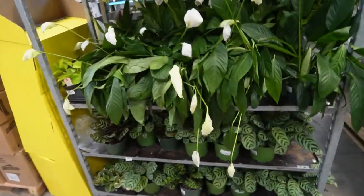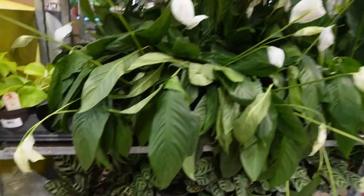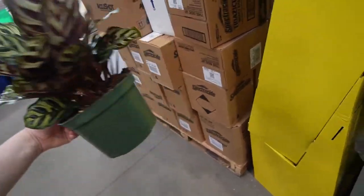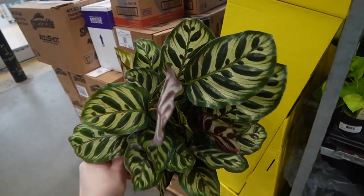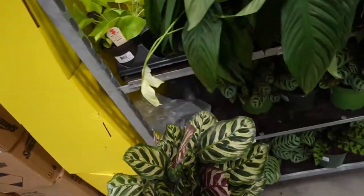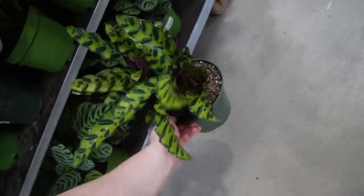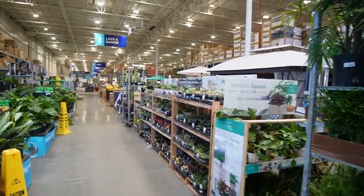And then rounding everything around, we have some thirsty peace lilies here. And then a bunch of Calathea. This is one of my favorites. This is Calathea ornata. This one is $14.98. I love this one. I don't know why. That one and Calathea Beauty Star are my favorite next to the Rattlesnake Calathea. They're just the most interesting looking ones to me. That is going to be everything from this Lowe's.